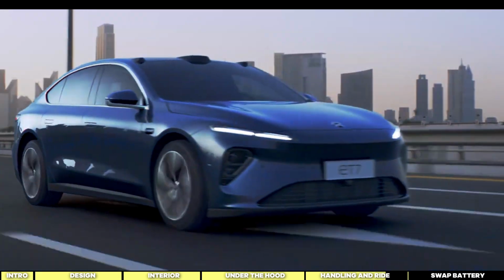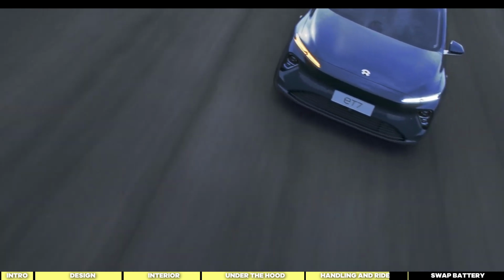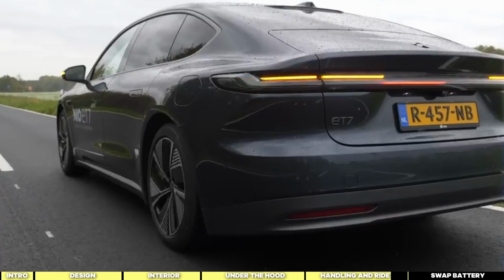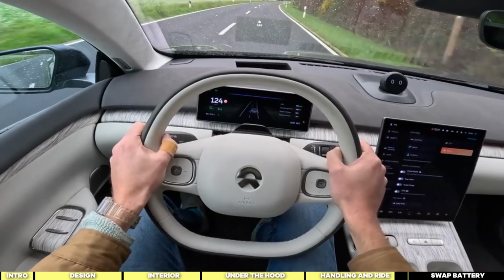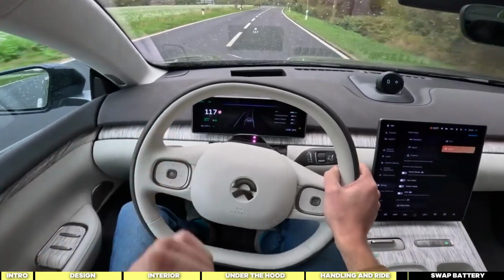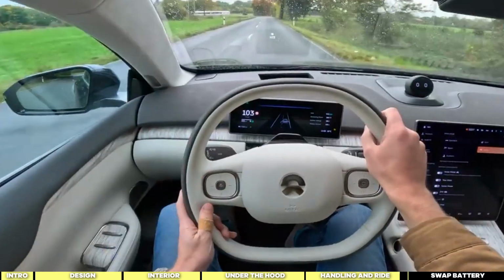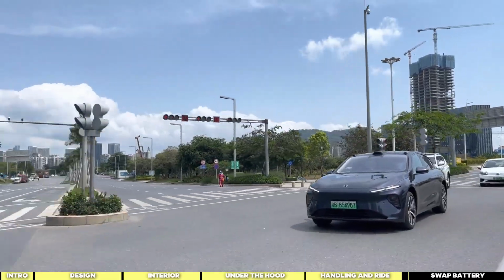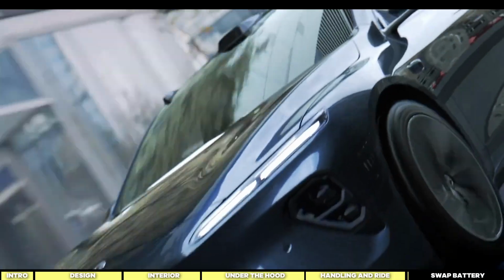When talking about pros, the ET7 shines with balanced and satisfying handling, a comfortable standard air suspension, and an effortless cruising capability. Still, the substantial weight is evident. The variety of drive modes might be a bit too much for some users, and there are contenders that surpass it in driving dynamics. Nevertheless, the NIO ET7 crafts a unique blend of performance and luxury, offering a compelling option that just might be your cup of tea.